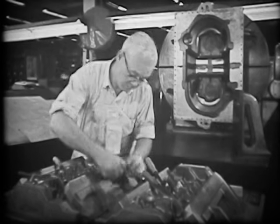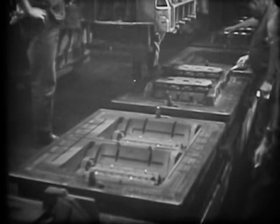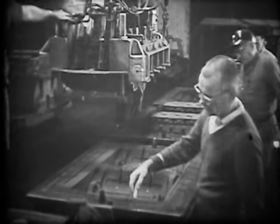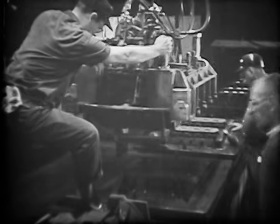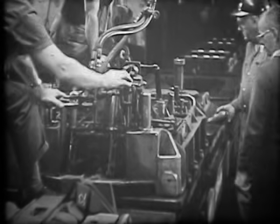Pattern making is a highly skilled craft, and the patterns must be accurate to 1,000th of an inch. Molds will be formed from patterns for casting engine components. The molds themselves are formed of sand mixed with binding agents to produce a hard, heat-resistant shell. Precision equipment aligns two half shells to form completed molds for engine blocks.